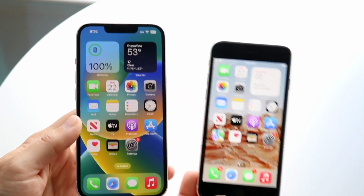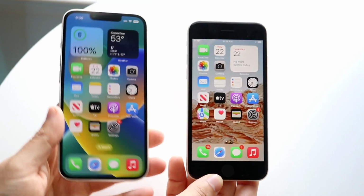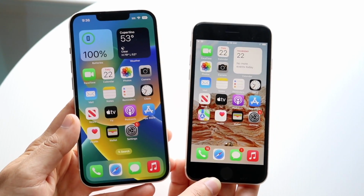Well, everyone, it's time for us to go ahead and compare the iPhone 14 and the iPhone SE 3, the 2022 model that just came out earlier this year, and see how both these iPhones hold up.